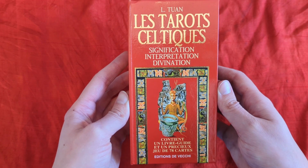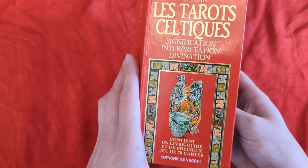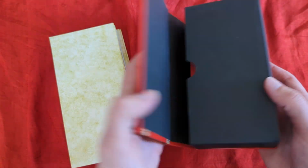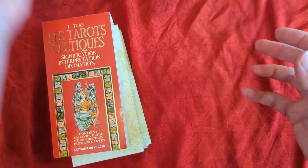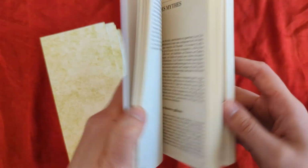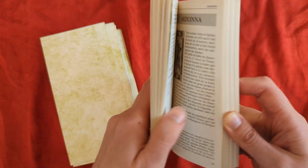It is a somewhat intricate, complex deck, and so that might be a challenge, but I was so enamored with the artwork that I got it anyway, and I'm so glad I did. It comes in this box. There's no magnetic closure, it's just paper and cardboard, and it comes with this guidebook as well. The cards are fairly large. The guidebook is all in French, but these days I can scan it with my Google Translate app and get a pretty good idea of what's going on.